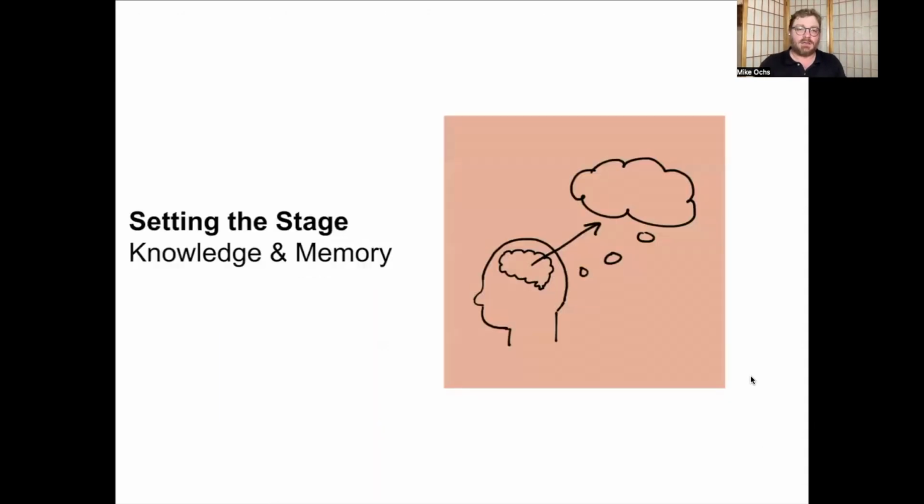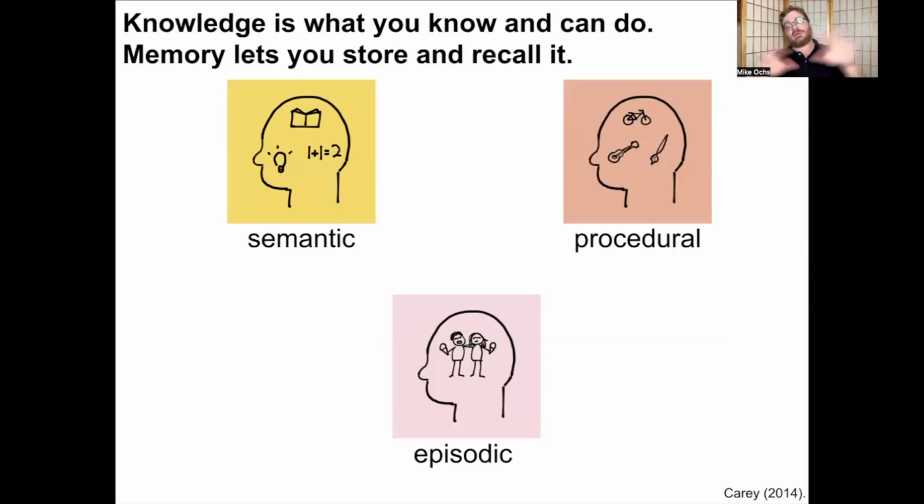And so here's what I want to tell you now. Setting the stage, I want to talk a little bit about knowledge and memory, because that's going to help us think about the science of learning. Now you could talk to any brain scientist, cognitive scientist, and they'll talk about different kinds of memory or knowledge. Pardon me if I use them interchangeably. Knowledge is the stuff that you actually can know and do, and memory is the mechanism that allows you to take it in and then also recall it and transfer it. If I use those interchangeably, forgive me. Somebody who's a stickler would say actually they're different, but I'm going to use knowledge and memory probably interchangeably.